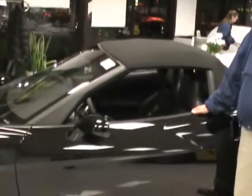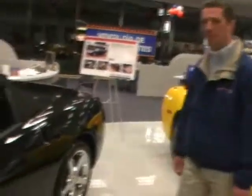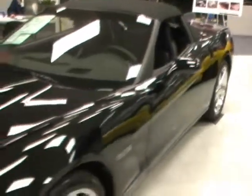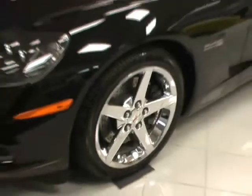We have a Callaway supercharged Corvette with 560 horse. Convertible with 6-speed automatic transmission, Z51 suspension package, factory chrome wheels, navigation, OnStar.